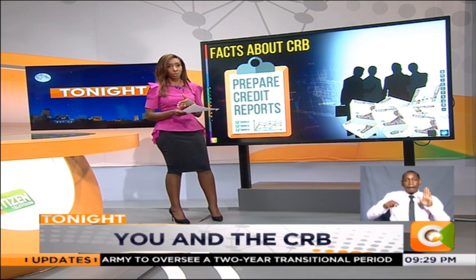Now, it becomes negative, of course, when you default on those amounts of money that are due to you. Now, contrary to popular belief, there's about 500,000 people who have a negative credit score, but there's millions more, close to 5 million, who have a positive credit score. But in the event that you do have a negative credit report and a credit score with them, how do you clear your name? You get that message from them that tells you you owe 300 shillings. And by the way, it can be as little or as much as that.